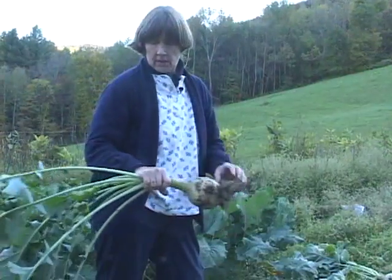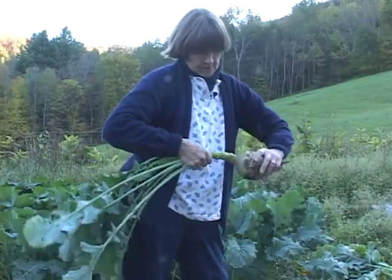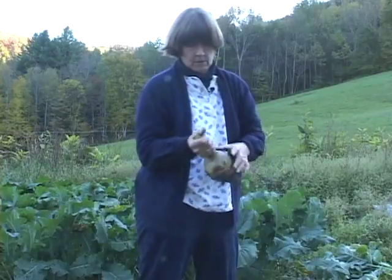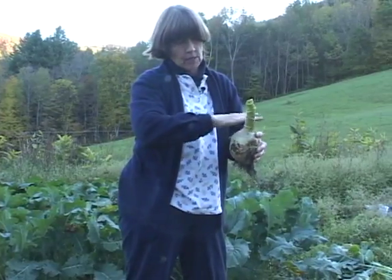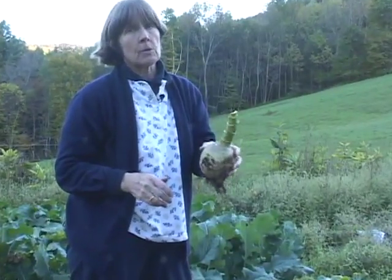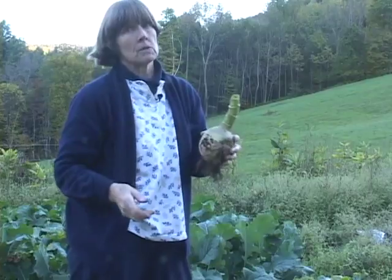There's a story that John Gilfeather would take the tops off before he sold them so that nobody could grow them. But you see, the point is, even if you cut way down here, if you planted this again next spring, new shoots will come from the top of it and produce the seeds.